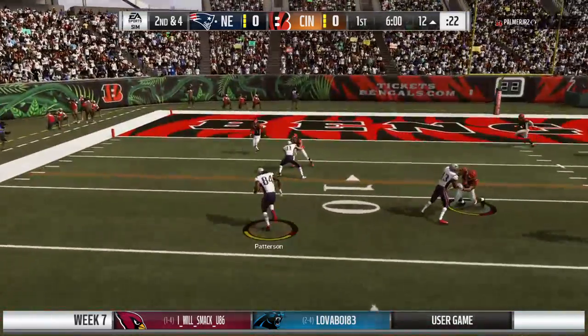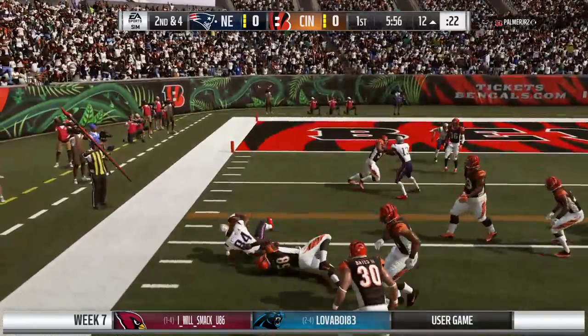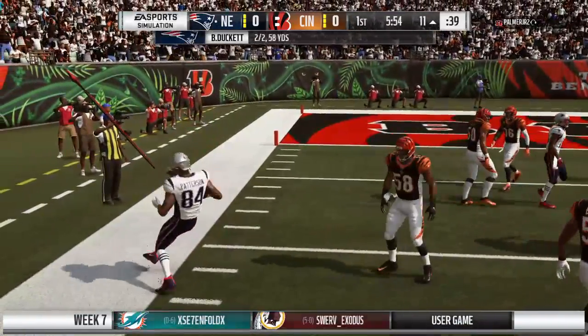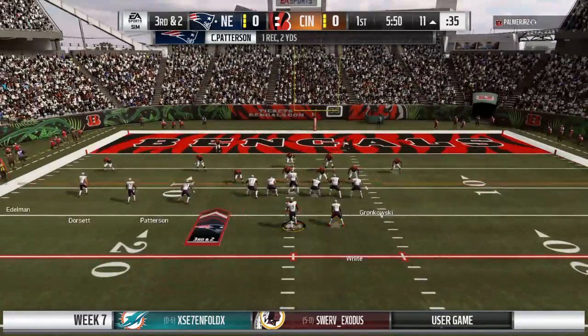Back to throw. Looking left side, and he's got a man. That's Patterson. So he got free of one tackle, but couldn't do a whole lot else. That throw good for only a couple. It brings up 3rd down.